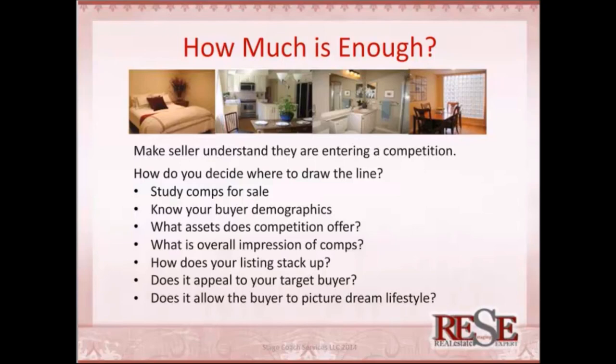And you need to know what they want, and what your clients' listing offers, and what the competitors' clients' listings offer. Do you have more assets than they do? If not, can you get there? You need to be better than the next best competition if you want to get the best offer and get the first offer.